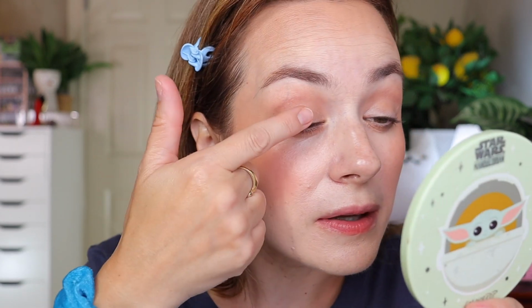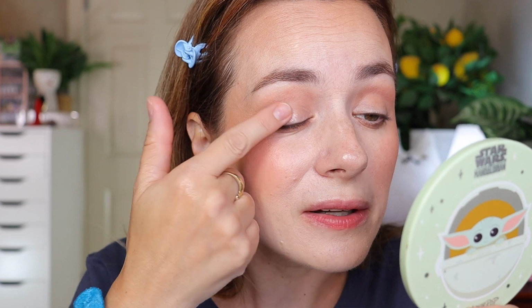Dreamy? Yeah, Dreamy. Use my finger and just add it in the middle and just all over the eyelid. It's so pretty. It's so soft. I love, that's my favorite shade in this palette.